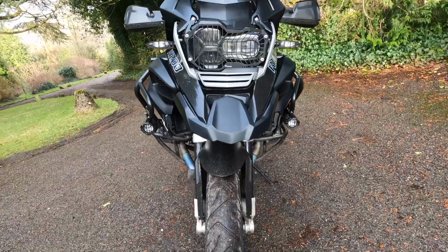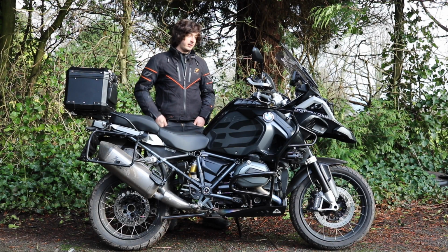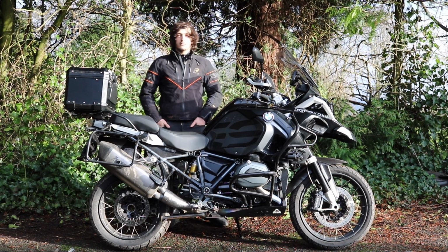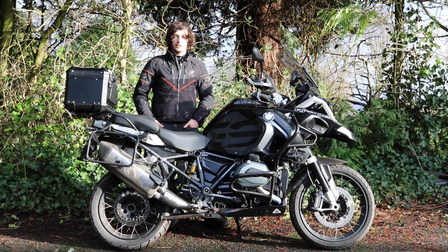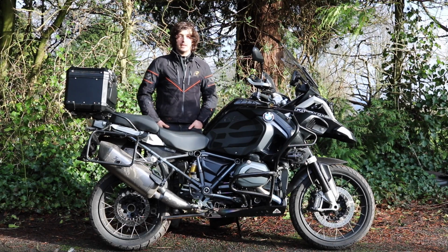Is that adjustable, the front screen, or not? Yeah, it is adjustable. Is it electronic or manual? It's manual, the little twist. Nice. So what's the seat height on this? It's got two settings, a high and a low setting. The low's 850mm and the higher setting's 889.